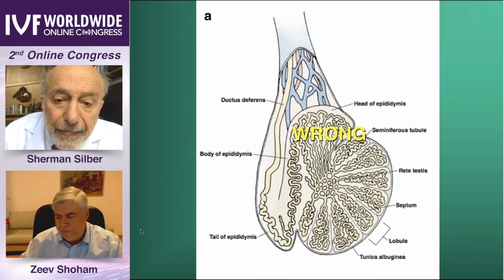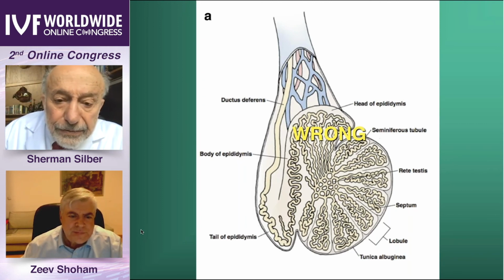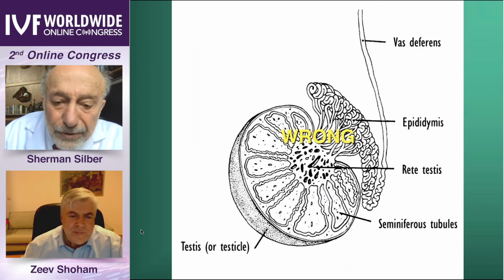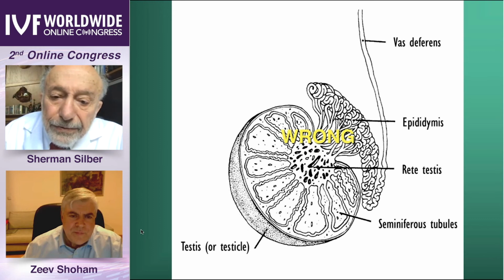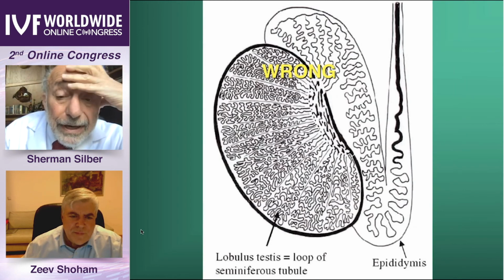I have great slides. But this is the classic picture of the rete testis and epididymis in a typical atlas. Totally wrong. Here's another one from my original book on male infertility. Completely wrong. The rete testis is not a gathering delta right near the edge by the vasa efferentia. Completely wrong. I'll show you why it's wrong. This is completely wrong. These are classic atlases.